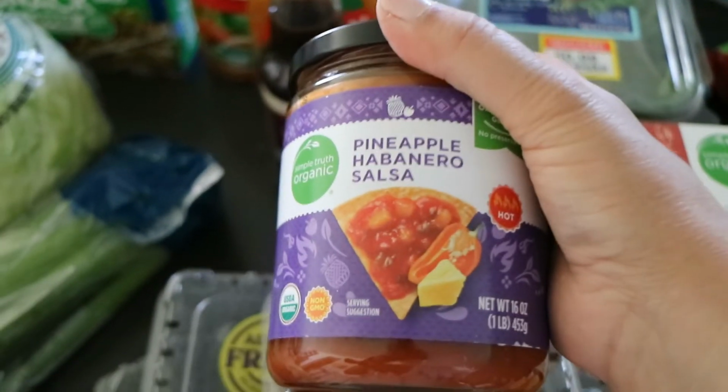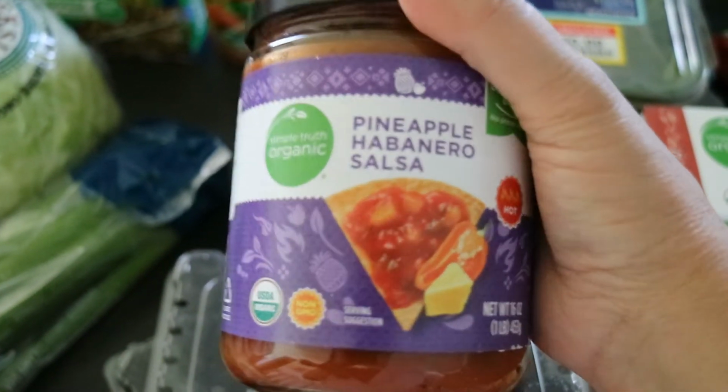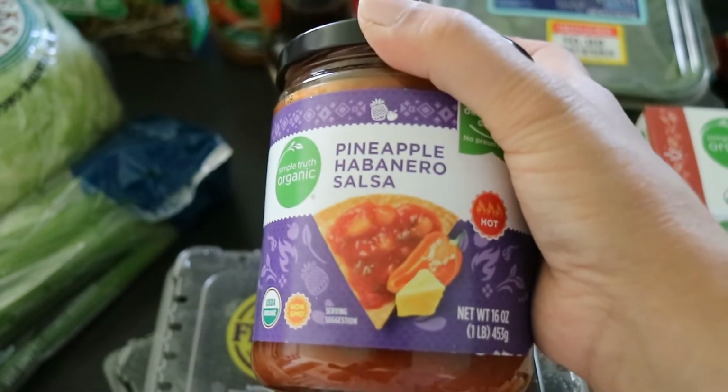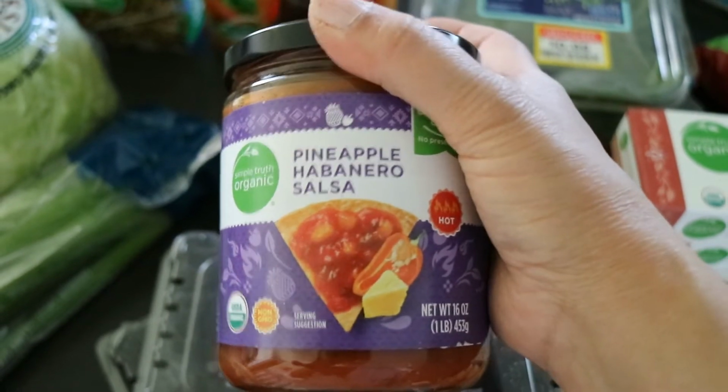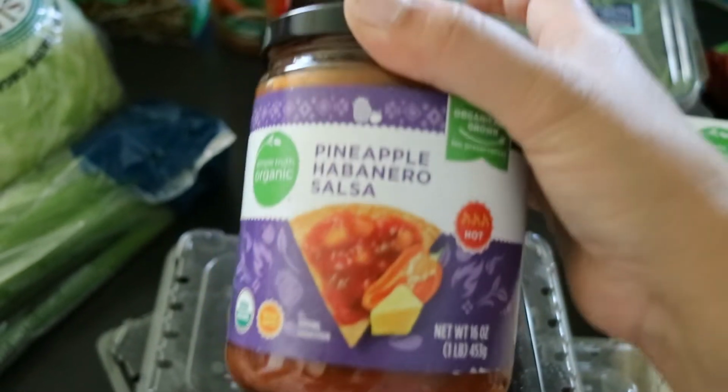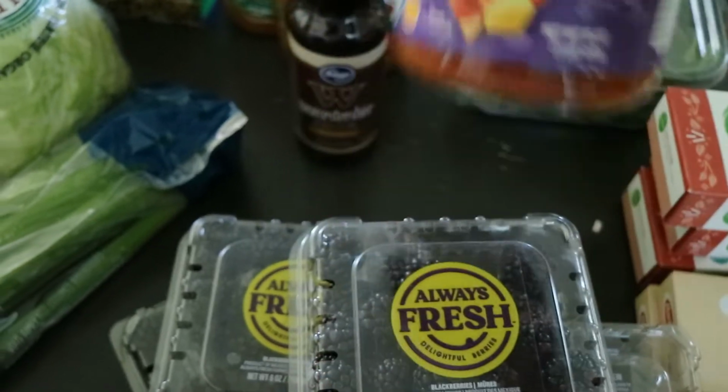They're warming up some more food, but there's a meal at Chili's, the restaurant, that does chicken with a pineapple salsa on it, and I really like it, and so I thought I would try to recreate it for one of my meal preps. And so I grabbed this from the store as well.